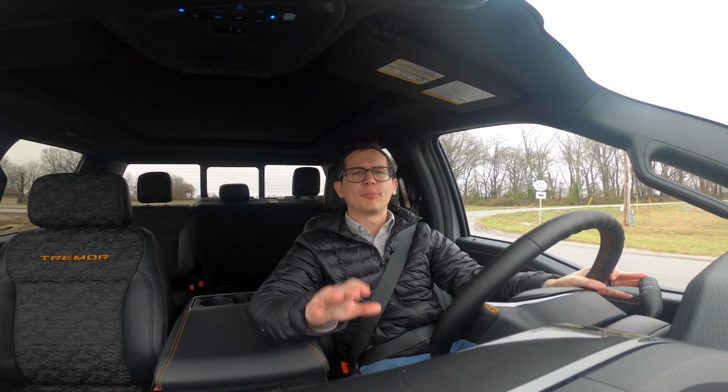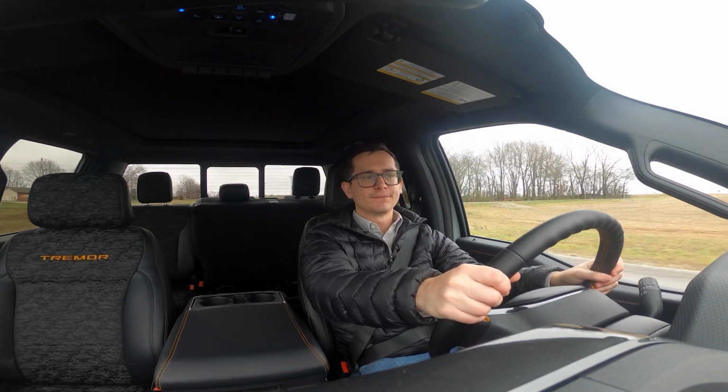All right, so we're driving the F-150 Tremor that we have available with the 3.5 liter EcoBoost. We talked a little bit about power, but let's just listen to the difference in the sound.